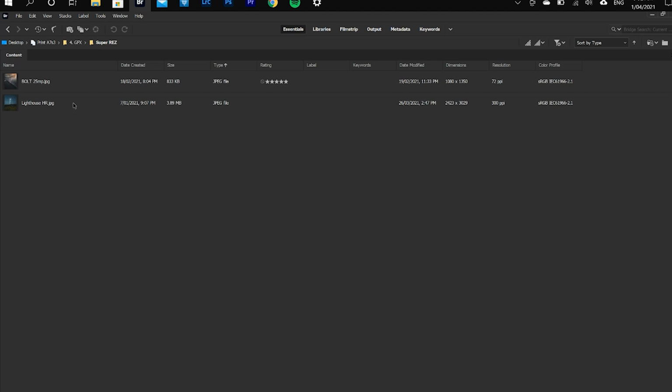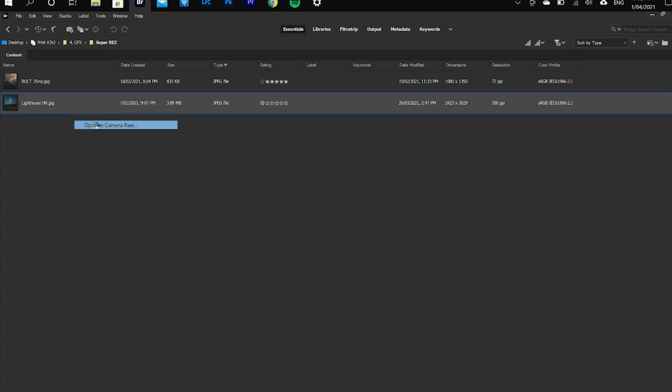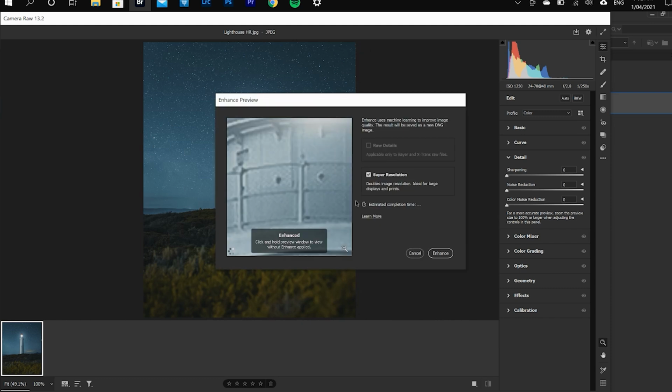Now, let's just say you don't have raw files, you want to enhance old family photos. The only way I've found to access this super resolution feature for JPEGs, TIFFs and DNGs would be through Adobe Bridge. Again, if we just open up here, let's try it with a landscape image this time. So we've got this picture of this lighthouse here. I'm going to go open in Camera Raw, and again, we're just going to right click, enhance.